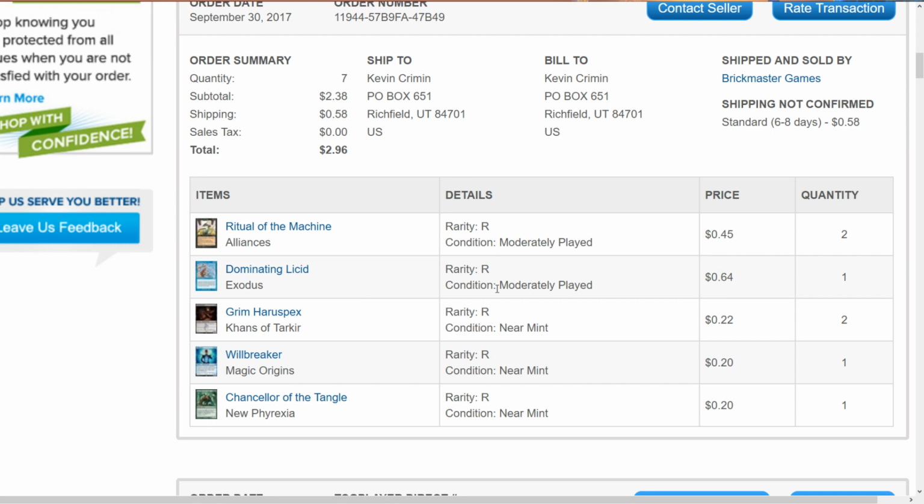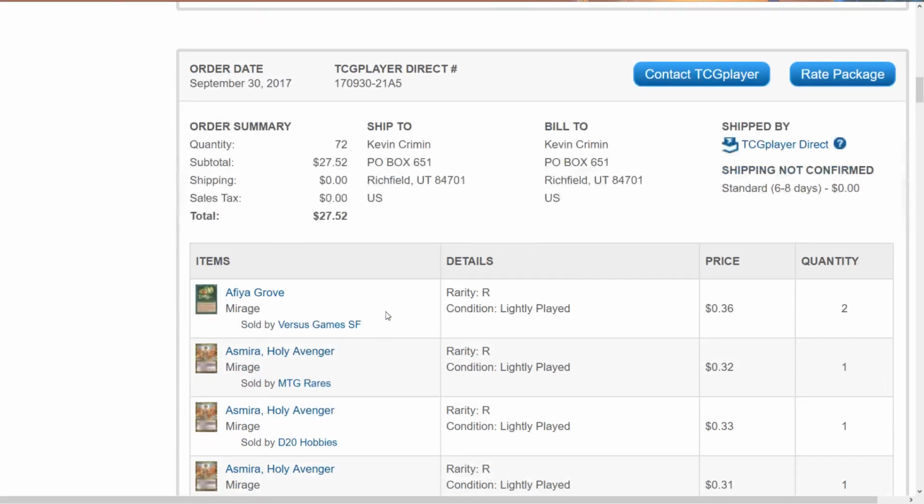And here's a little tip too, if you're on TCG Player, like Ritual Machine, this guy had him for 45 cents. The next highest copy was $3. And the only way I could order these is if I tacked on a few other cards. So that's where these Chance to Take a Will Breaker, Grim Harrispec, Hurry just threw in some cards to put me over the $2 mark to be able to actually order this. So that's just a tip for TCG Player.